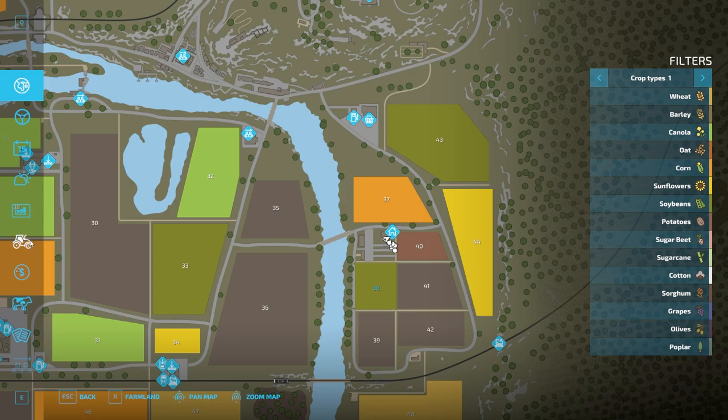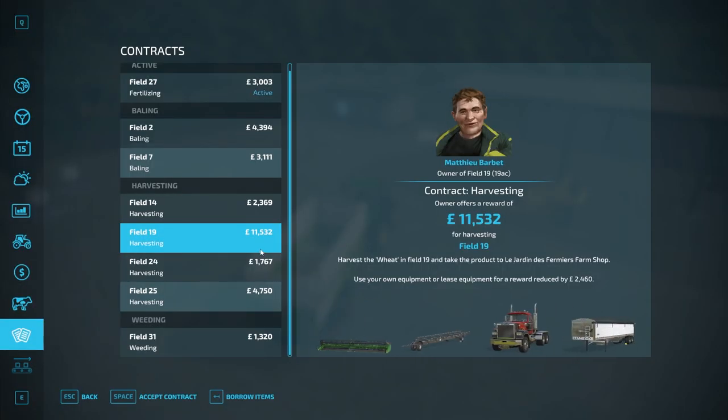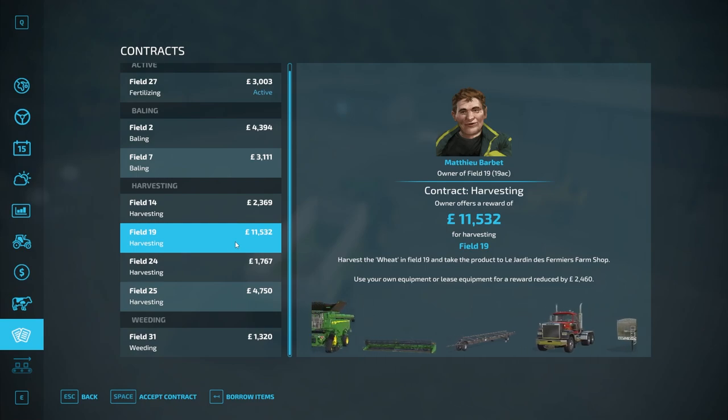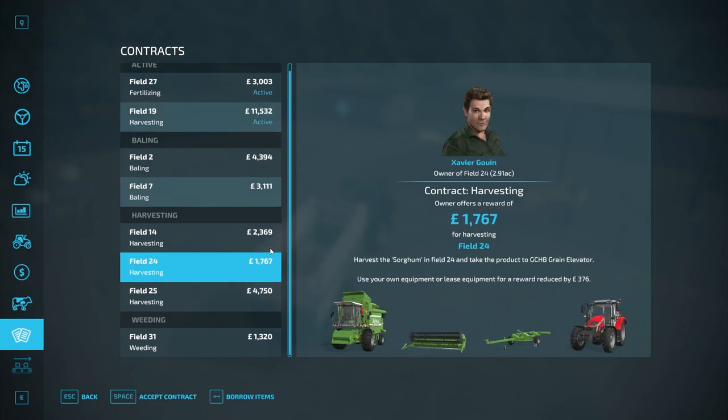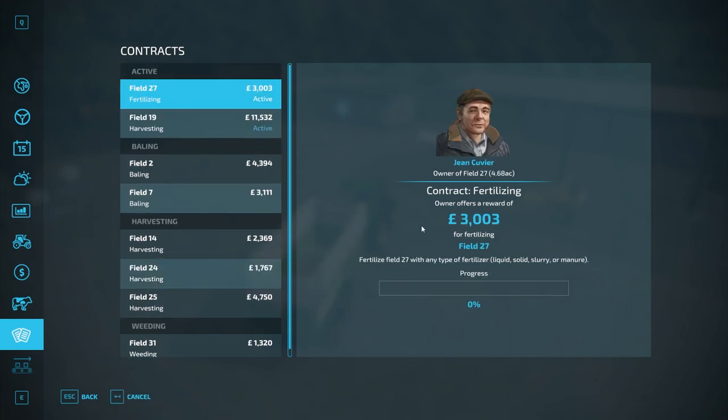What we're going to do is, I know we've just accepted one contract, but I am going to accept this one as well because, well, yeah, we could do this with the equipment we already own and it's 11 grand and we'll probably have a nice leftover amount of wheat, which should last us the whole year. Okay, so let's accept that contract.